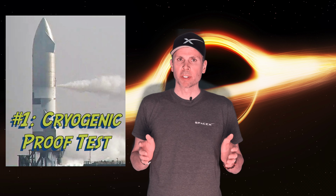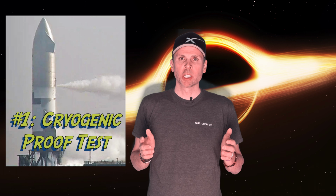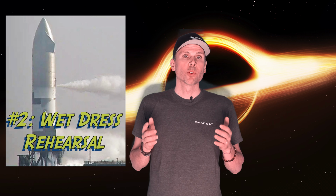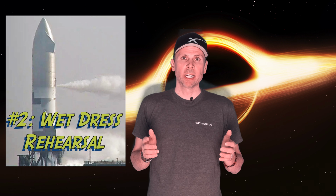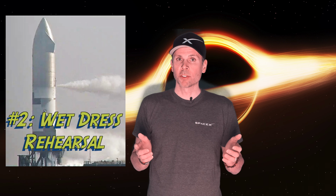SpaceX is clearly accelerating its testing preparations and activities at Boca Chica. Currently, Ship 24 is stacked on top of Booster 7, awaiting the following tests to come. Full stack cryogenic proof test: the fully stacked Starship will be loaded with liquid nitrogen for leak checks. Wet dress rehearsal: the rocket's propellant tanks will be fully filled with the actual propellants, liquid methane and liquid oxygen.